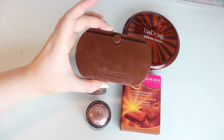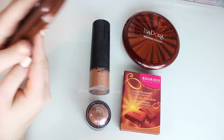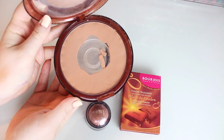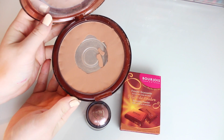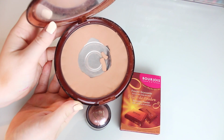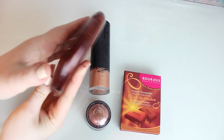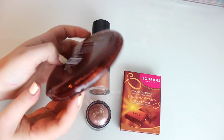I also love the Bourjois bronzer. This one, it just works. It's one of those that just really looks good on my skin. This is the Isadora bronzing powder. This is one of those bronzers for when I want a lot of bronzer, or if I want to bronze my body, or I just need a quick bronzer that I know I can trust and that I love. I always go for the Isadora bronzing powder, and this is in the color Matte Tan, and I love this.